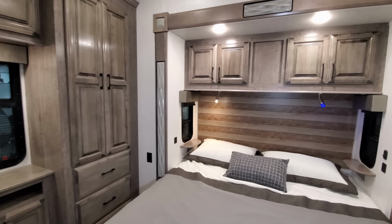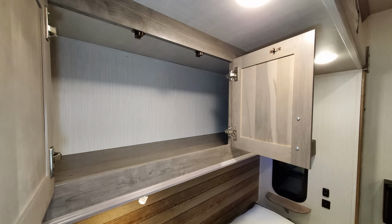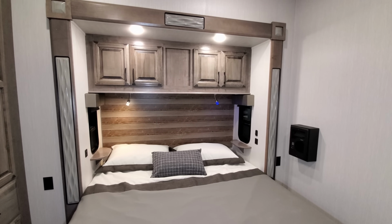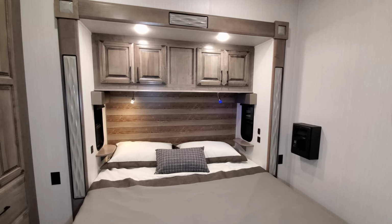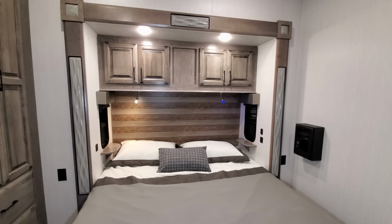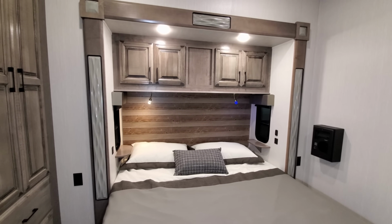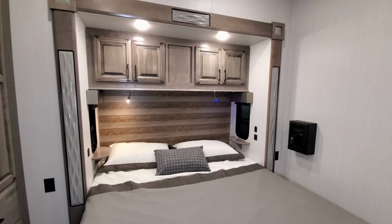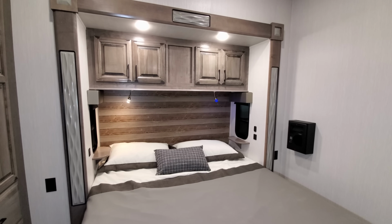Pretty good amount of overhead cabinet space above the bed area. And you have 4 lights in the bedroom area right there. There's 2 individual lights down below the cabinets. You can make them blue or clear depending on how you want it to light up. And there's 2 up above which work off the switch on the wall. So 2 individual ones below the cabinet and 2 on one switch above.